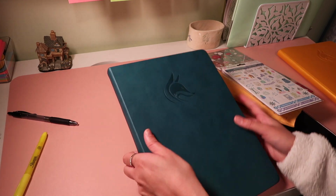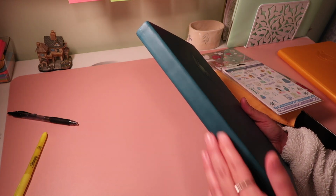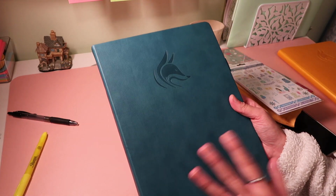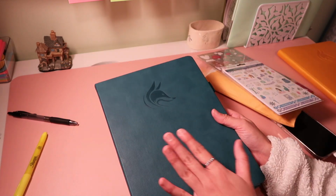I'm really excited to use my new calendar. Again, there are some things that I'm kind of questionable about, like the binding of this and stuff. But again, time will tell how this will work for me or not.